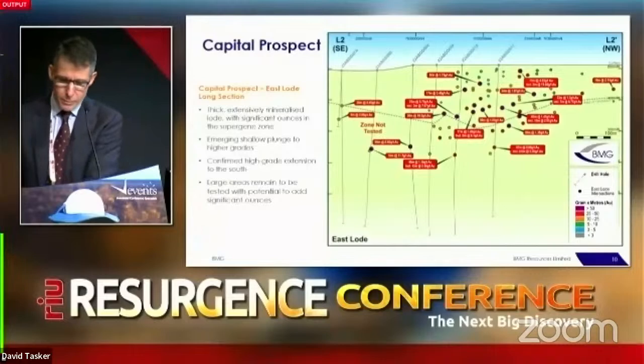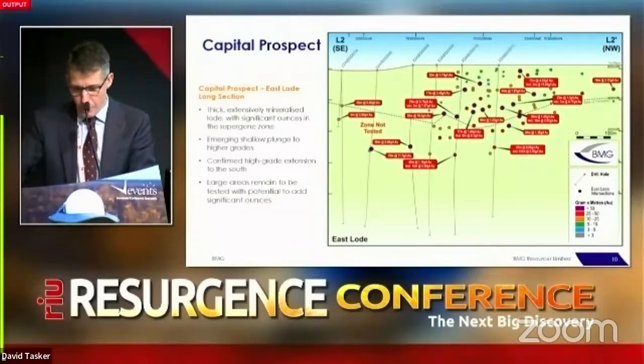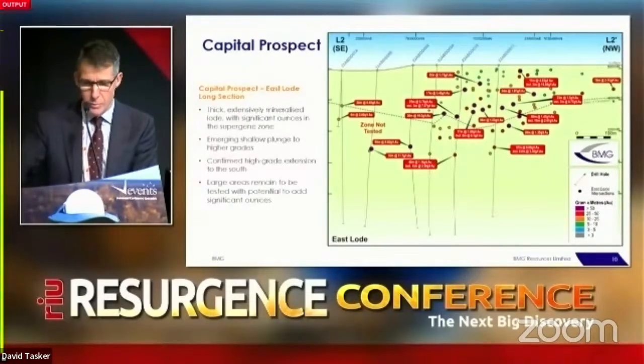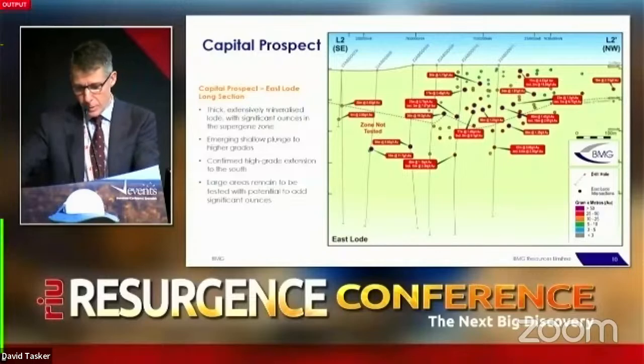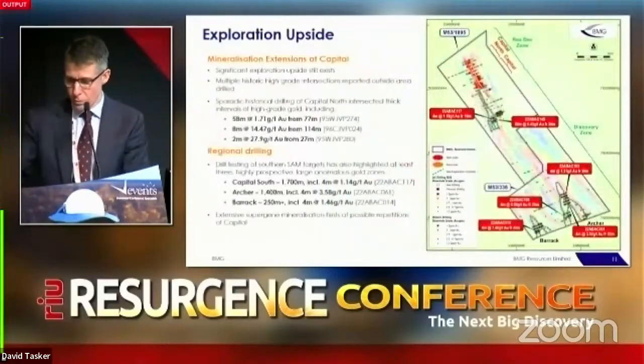A similar story for the eastern lode. It's a much shallower plunge to the mineralised lode with a significant amount of material sitting in that supergene zone, which again, as you look at an extraction type scenario, provides good potential for open pit extraction. There's a much shallower plunge to the high grade zones here in the eastern lode. There are extensions of this lode both to the south and to the north, and it's still open at depth. And you can see there again, there's quite a significant zone still to be tested. So there's still a lot of upside in terms of the potential for this area.